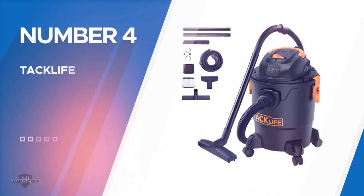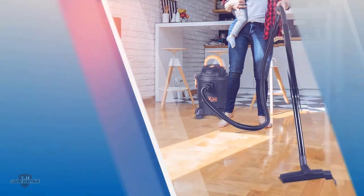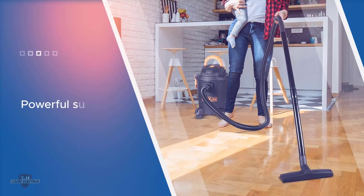Number 4. TACKLIFE PVC 01A Wet Dry Vacuum. At 5 gallons, the TACKLIFE PVC 01A Wet Dry Vacuum is about the average size for a smaller shop vac. It has a powerful suction thanks to the 5.5 HP engine. The collection tank is quite durable and is made out of polypropylene.